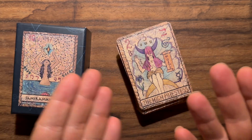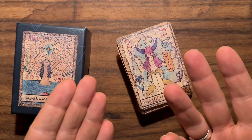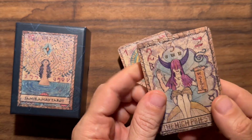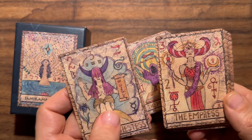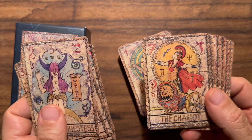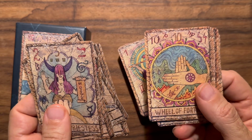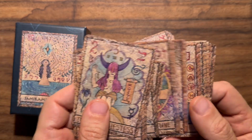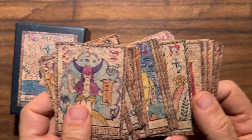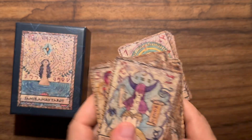Not only is it perfect for the coffee table, but it's also perfect if you want to travel, if you want to take this deck anywhere with you. It's just beautiful to do so. And the pictures are great. This is the High Priestess. This is the Empress. This is the Hierophant. Eclectic in a way, full of color, full of happiness and joy. If you ask me, it's a little bit of a hippie deck. I don't know why I just said that word, but that's the feeling that I get whenever I pull this deck out. It just really looks cute.